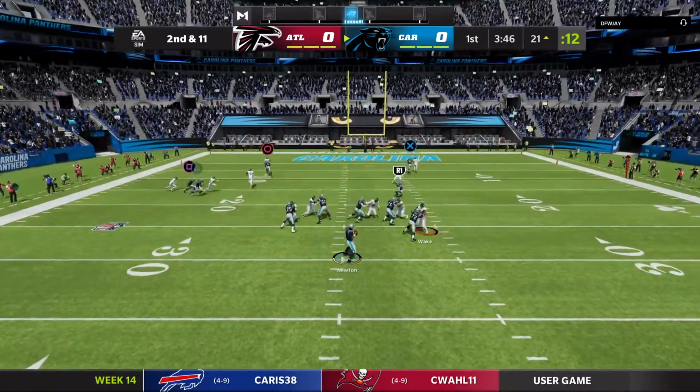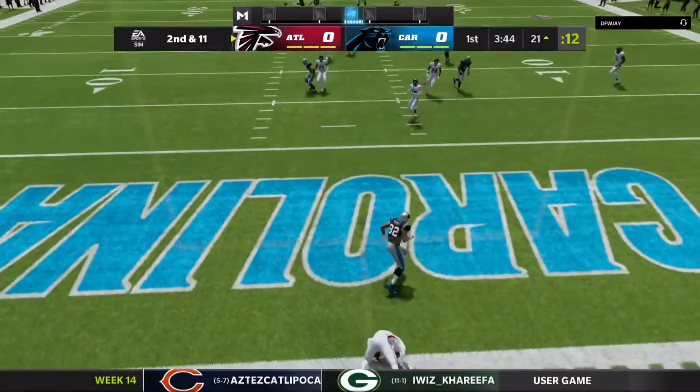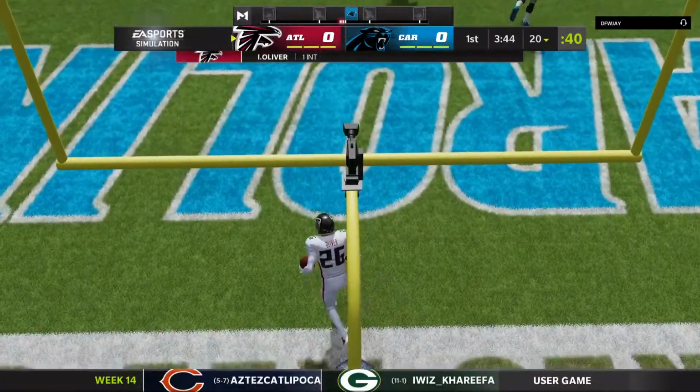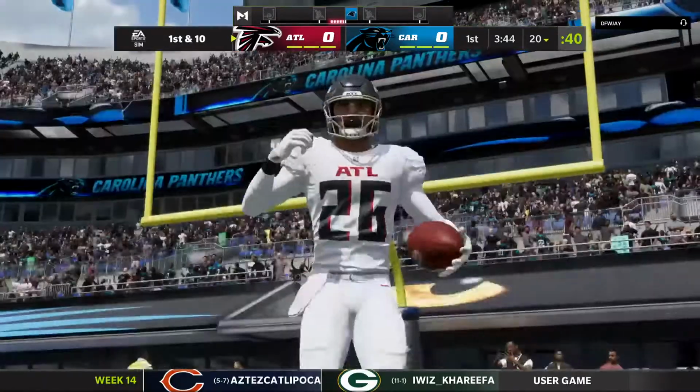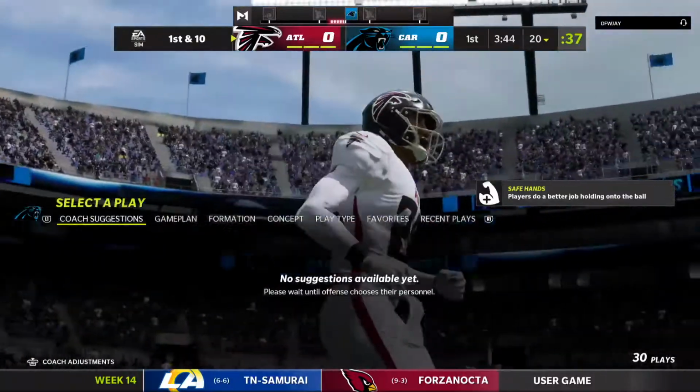Throwing is Newton. Going for it all. And this is going to be intercepted. Isaiah Oliver with the INT. And the Falcons are going to get the football here as the ball will come out to the 20.